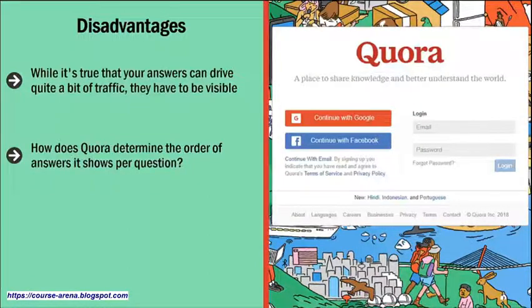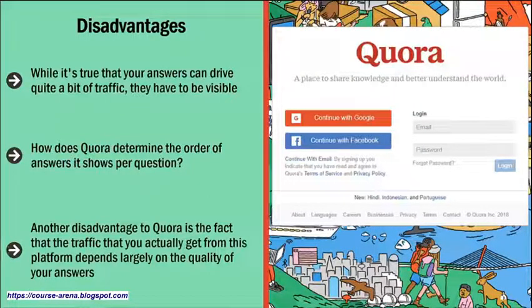Another disadvantage to Quora is the fact that the traffic that you actually get from this platform depends largely on the quality of your answers.